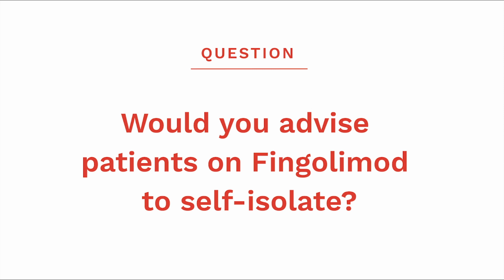Would I advise patients on fingolimod to self-isolate? No. My personal opinion is they should just follow the current advice in terms of social distancing. The problem with self-isolation is the risk won't disappear. So we anticipate that this epidemic is going to last 3-4 months. So to self-isolate for 3 or 4 months is almost impossible to implement.